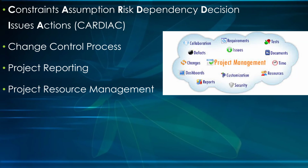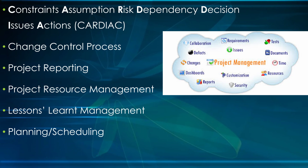Then project resource management. As a project manager or PMO person, you're expected to manage resources within the organization. Lessons learned management is so key. What have we learned? We need to start documenting the issues and successes we are having on this project, so that whoever comes next can pick up this document, read it, and understand how to avoid those pitfalls or landmines on their own project as well.